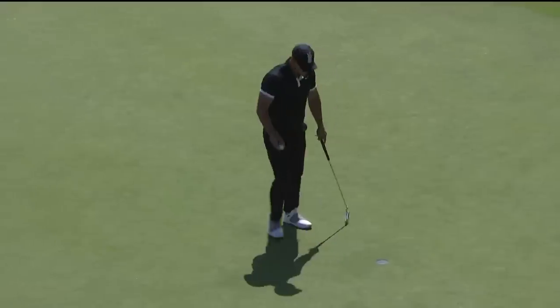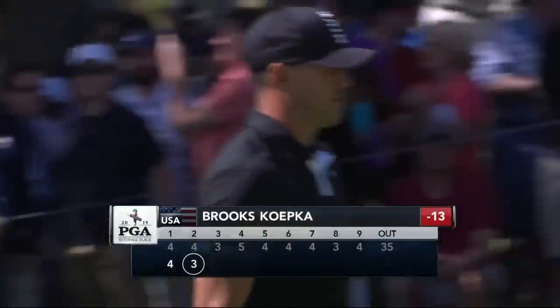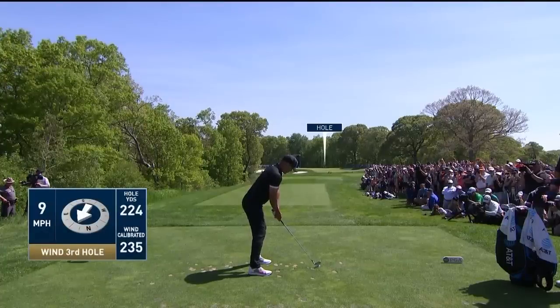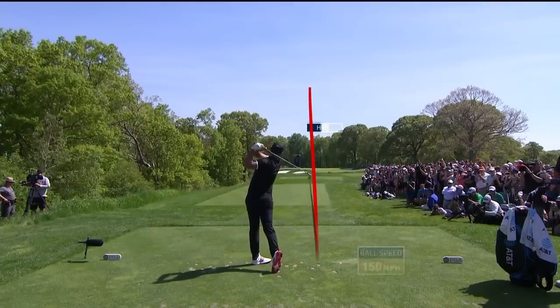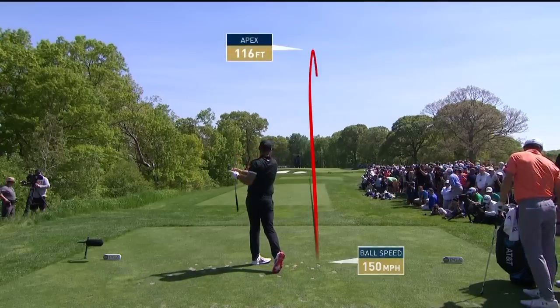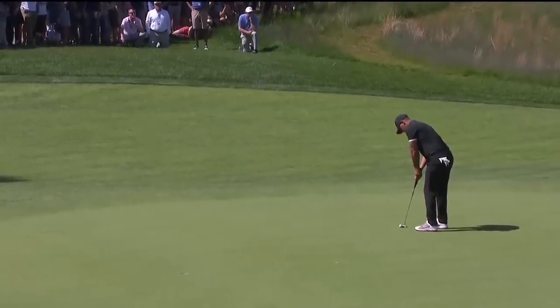Straight in the heart, no doubt of that one. And he'll stride to the third now at 13 under and 8 clear. Perfect balance. That's too bad. Koepka has this to be 2 under through 3.